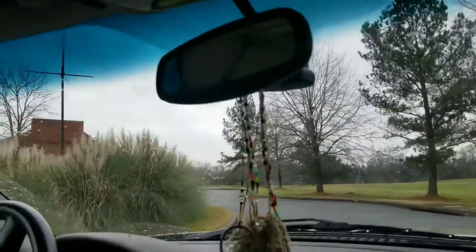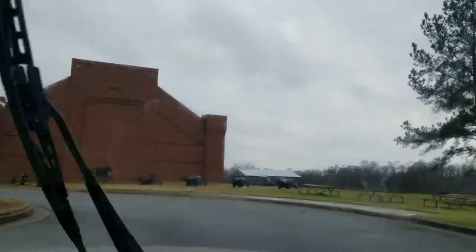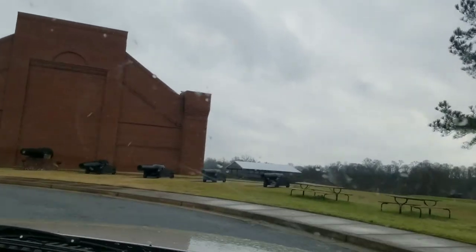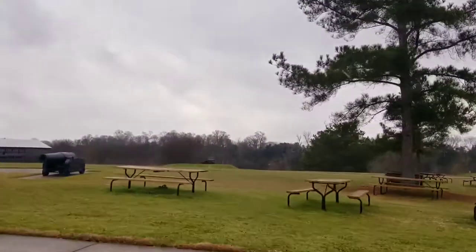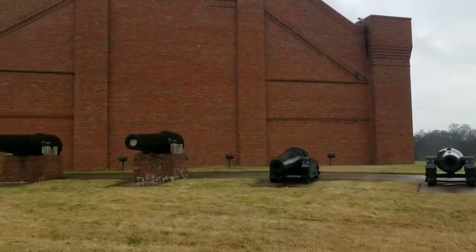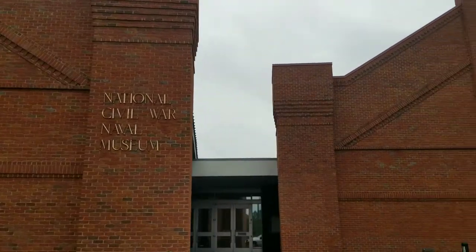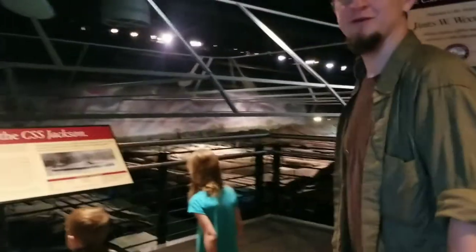We pulled into the Naval Civil War Museum in Columbus. Let's check it out. Look at the cannons, Maddie. Oh my gosh. Cool beans. Checking out the Civil War Museum.